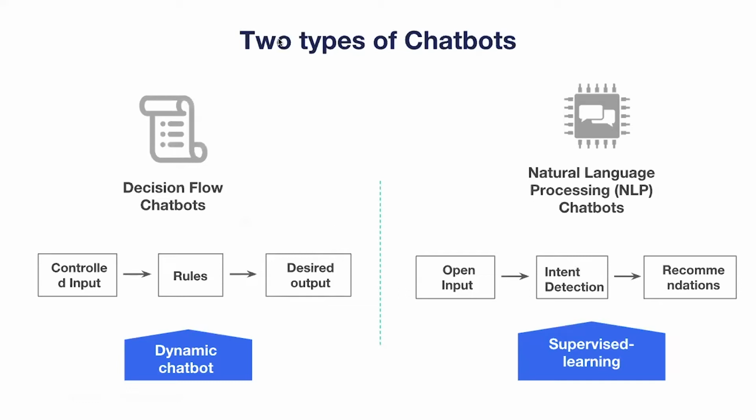So on the screen in front of you, we have 2 types of chatbots. One is the decision flow based bot, the other is the NLP based bot. When we say decision flow based bot, there is a conception that the decision flow based bot is a static bot, that we need to predefine everything. That conception is not correct.